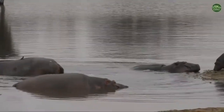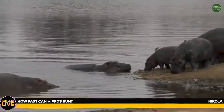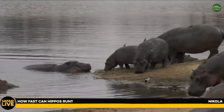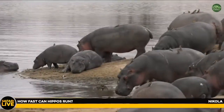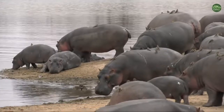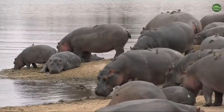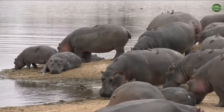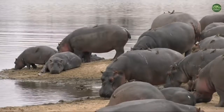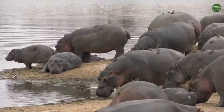Hello, Nicola. You want to know how fast hippos can run? They can run at about 20 miles an hour, about 40 kilometers an hour. That's pretty fast for an animal that can weigh 3,000 to 4,000 pounds, 5,000 pounds, some of them. It's very, very fast, and generally when they're running, it's downhill, so they're going even faster than that. You don't want to get in their way. They'll just squash you with their big feet and their big round bodies.